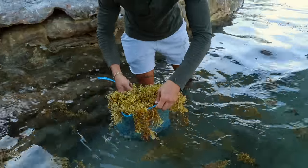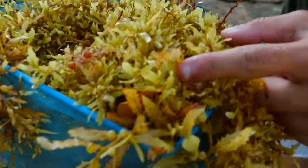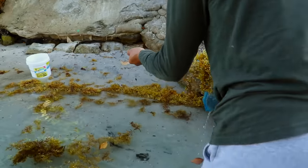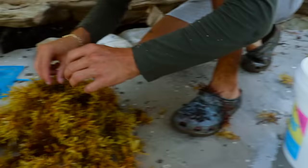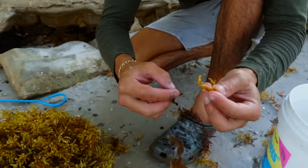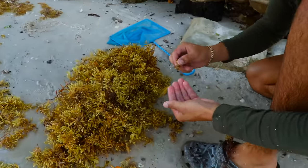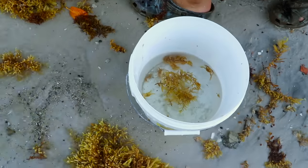Oh, that's a lot of seaweed. Look at that little crab. Look at him. Not so little. Oh, I got him. Bro, there's crabs literally everywhere. Oh my gosh. Look at this. It's nonstop. We're getting jackpot with this one.